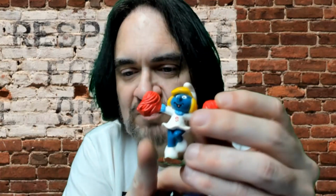So I always buy early Smurfs if they're a nickel or a quarter. This is an original. I'm not sure how you pronounce Schleich, but it's got all the correct markings on it. Some of these can go for 40 or 50 bucks. I just throw these up until I get a bunch of them. I've got a couple dozen of them now. I'll probably wait till I get a bunch more.